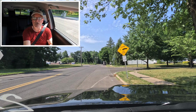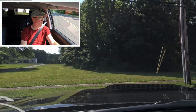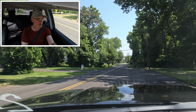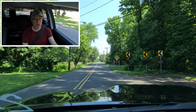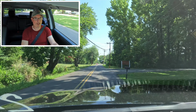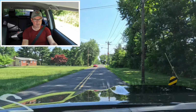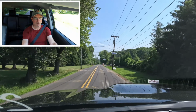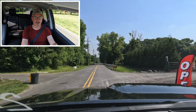Okay, now we're stopped. We're going to check out our turning radius. 18.7 feet is what the specs say, and I think that's about right. It gets right around, no problem. We do have a manual mode, but I'm not going to try that out. It's a brand new engine. We're just going to take off, feathering the gas.